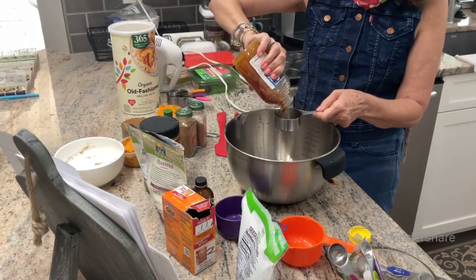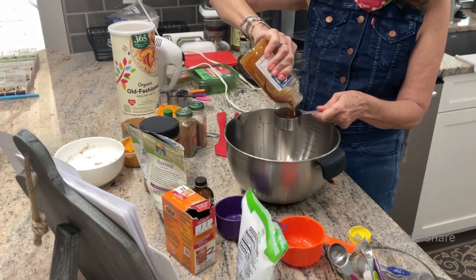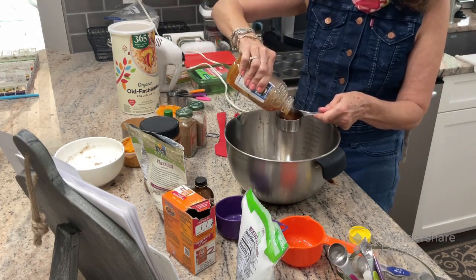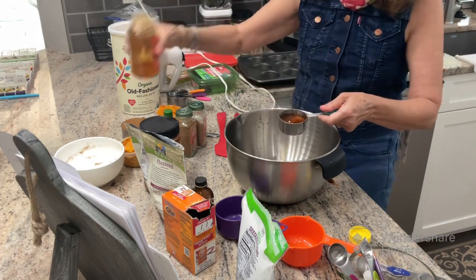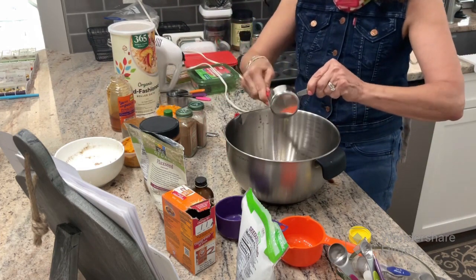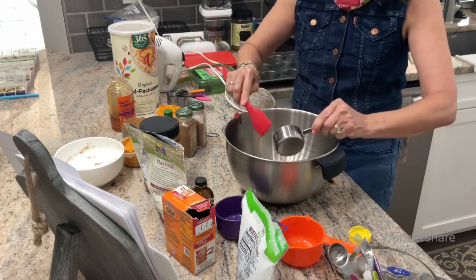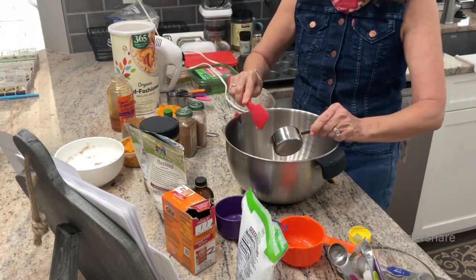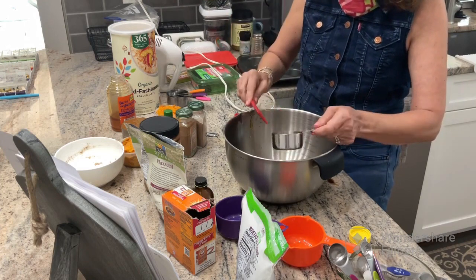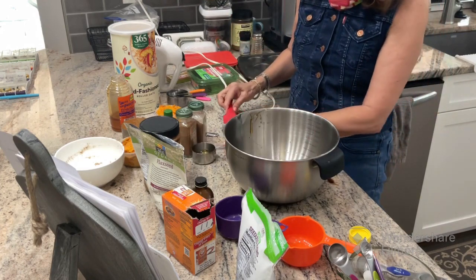So we'll continue with our liquid ingredients. I'm going to add a 1/3 cup of honey. And honey is just full of antioxidants and nutrients that enhance any recipe. Add that in there too. And then we're going to add in 2 teaspoons of vanilla.